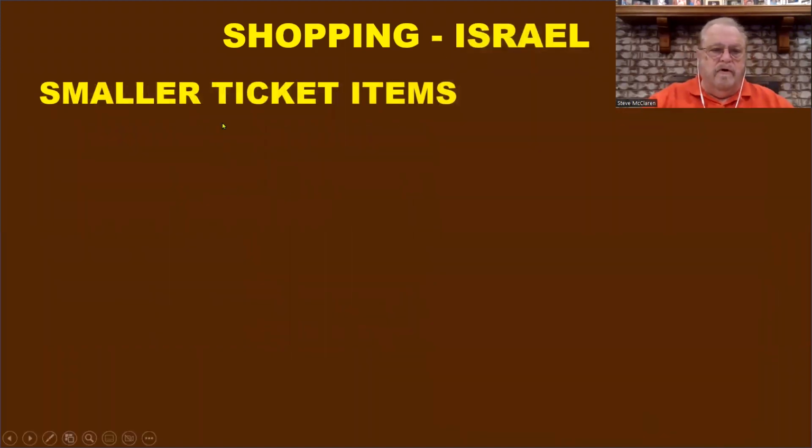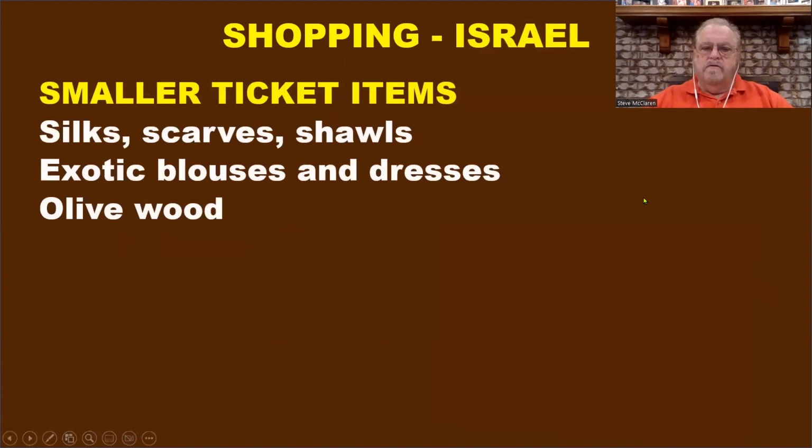Okay, some smaller or regular ticket items. Let's just talk about souvenirs and stuff, okay? In Israel, those are all hundreds of dollars worth of stuff. Let's talk about just souvenir type things. Silk scarves and shawls.